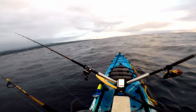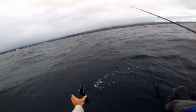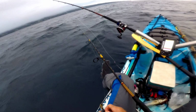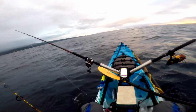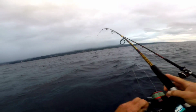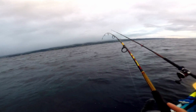All right, looks like I found some bait. Setting up the dead bait rig and drifted over something. More down there. Oh. Up again.